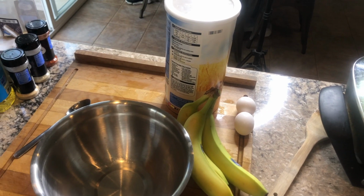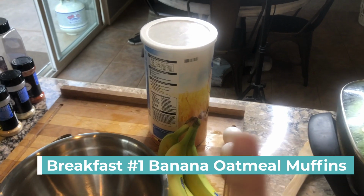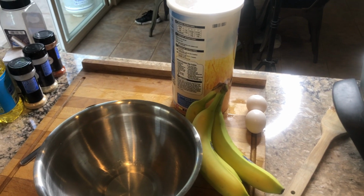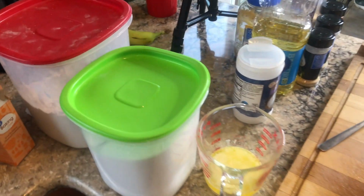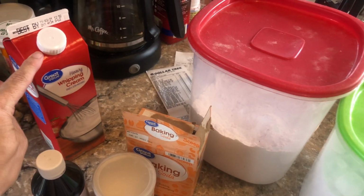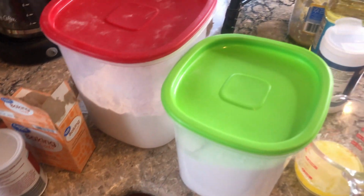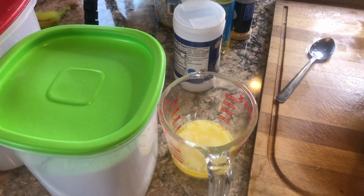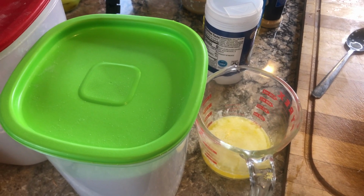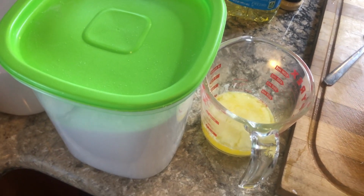All right, so I'm going to go ahead and, while dinner's cooking, I'm going to get started on the muffins. I'm going to be using the oatmeal, the bananas, and the eggs from what we purchased at Aldi. And then the rest is from my pantry. The recipe calls for yogurt, and I don't have that, but I do have some whole whipping cream that I always keep because of my coffee. Vanilla, baking powder, baking soda, flour, sugar, and then it calls for butter. Thank goodness I have some. If I hadn't had any, then I would have used either some applesauce or another oil.